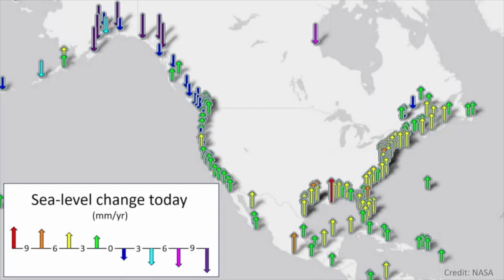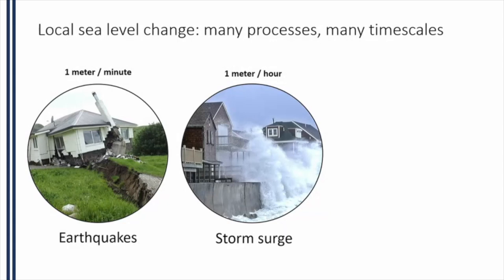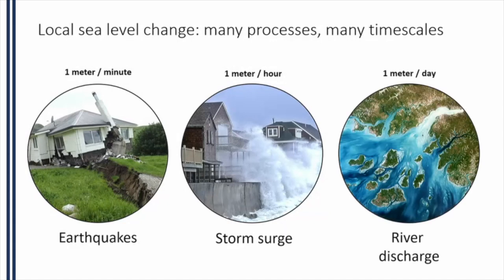So for those of you who don't think about sea level on a daily basis, I wanted to step through some of those processes to start to build a mental model for you of the sorts of different things that are changing sea level. Going from short to long time scales, on the shortest time scales, earthquakes can change local sea level by a meter in, let's say, a minute. A little bit longer, storm surges, changing local sea level by a meter per hour. Zoom out a little bit longer, and river discharge. Y'all have got some great rivers in Texas: Mississippi, Brazos, Trinity. A bunch of rivers are dumping fresh water into the Gulf. That water gets trapped along the coast. It increases sea level. So think a meter per day.